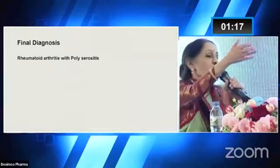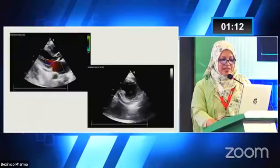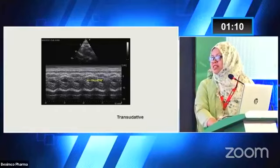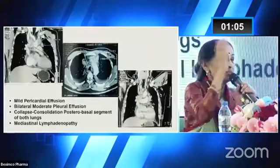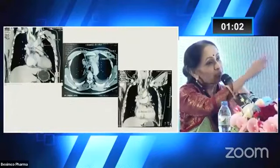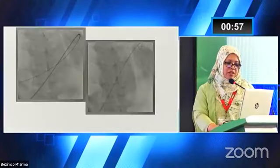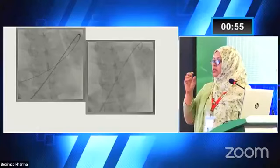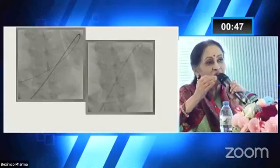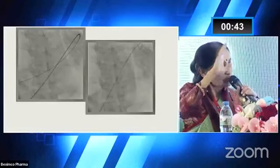In the echo itself, you could have told. Do you know why, madam? If it was tuberculous, you would see fibrous bands moving, fibrin threads. That is not there. Tamponade can occur mainly in two conditions: one is malignancy and the other one is tuberculosis. And what other peculiar thing do you see in the echo? Madam, actually during echo, we found out that there was some, but here there was an RV collapse, a very severe form.